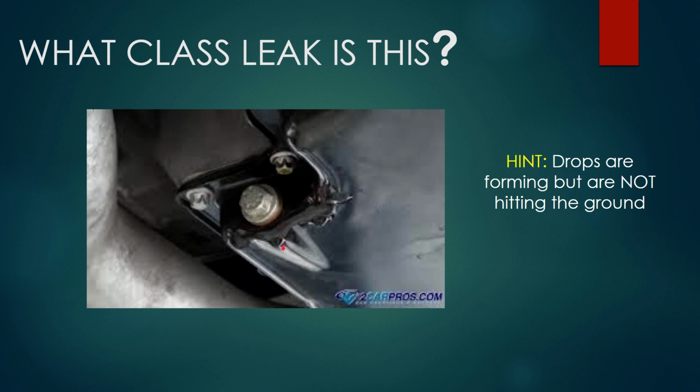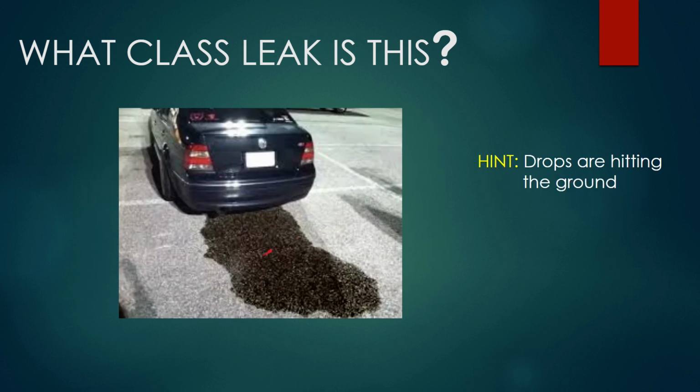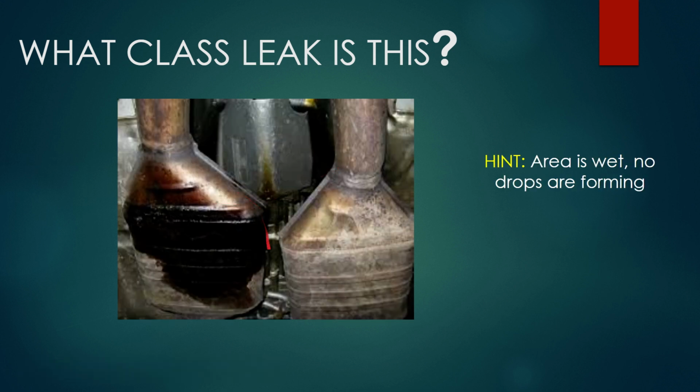So you can see it's dripping, it's getting ready, but it's not all the way there. It hasn't dropped. That is clearly a class 3. It's all over the ground. This, depending on whether there's anything down underneath it, and this says the area is wet but no drops are forming, this would be a class 1. So there's clearly a leak, but there's no residual, there's no hazmat hitting the ground.